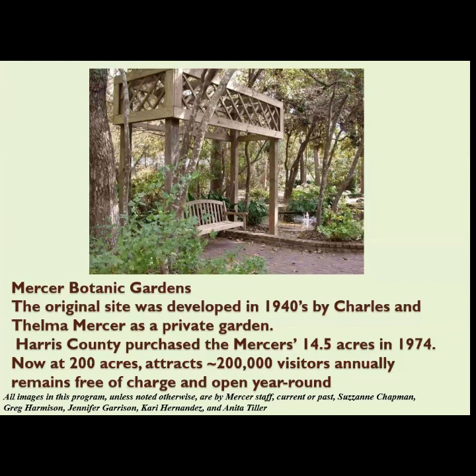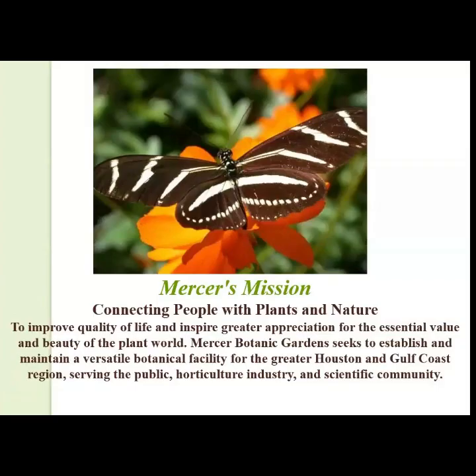We acquired more land up the road here, relocated our botanic garden nurseries just to make it easier during floods. We wouldn't be recovering the nurseries that much. And likewise, we have our conservation nursery behind the Botanical Center on higher ground, so we don't need to worry about that. A typical mission for a botanic garden: education for the public and the horticulture industry and for the scientific community.